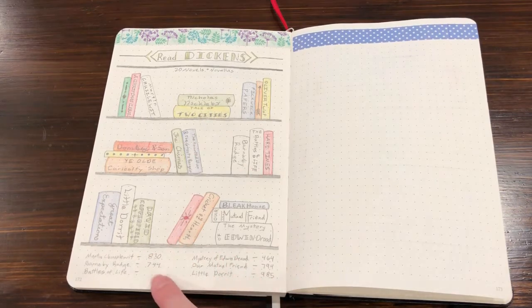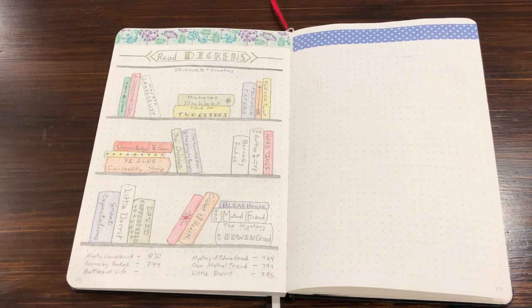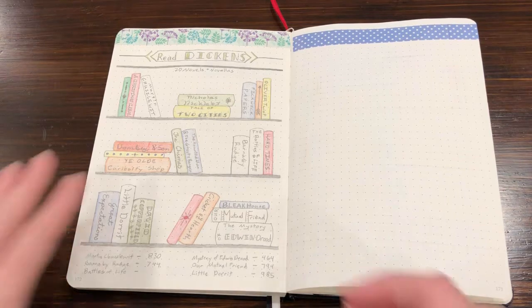And at the bottom, I put the number of pages for each one of those so I can look at it and say, ooh, that's a long one. Let's leave that for next month. That's too long.